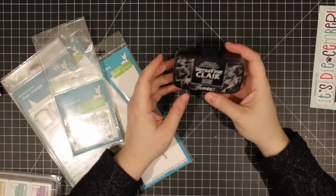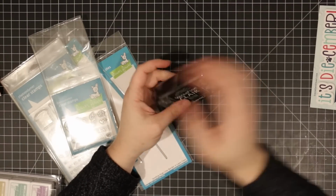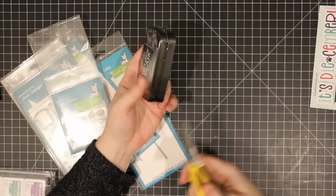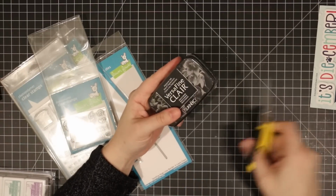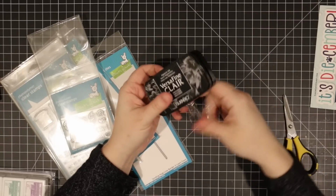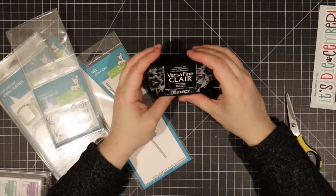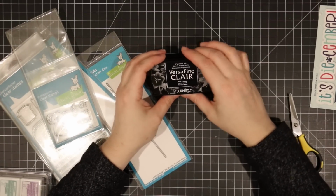And then I've had a million people ask me about the VersaFine Clair inks. This is the only one I've got so far. I just decided to get the Nocturne, the black. I would assume they're all amazing inks because Tsukineko makes really, really good inks. So yeah, these are pigment inks.